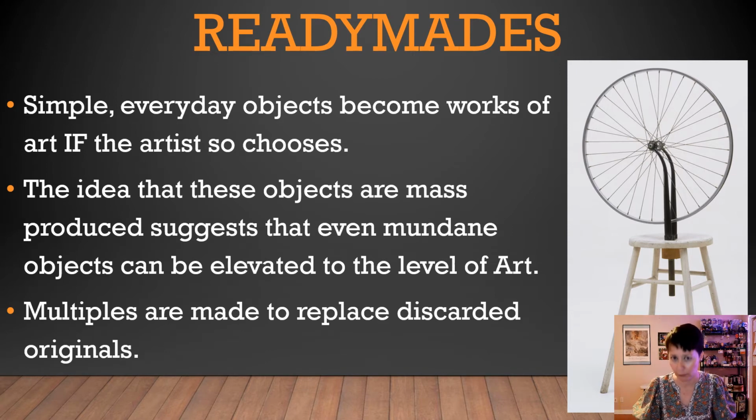These were his sculptures that he put out into the world to really challenge people and think, who is the artist and what is art? So what we see are simple everyday objects become works of art if the artist so chooses. Okay, so let's keep that in mind.